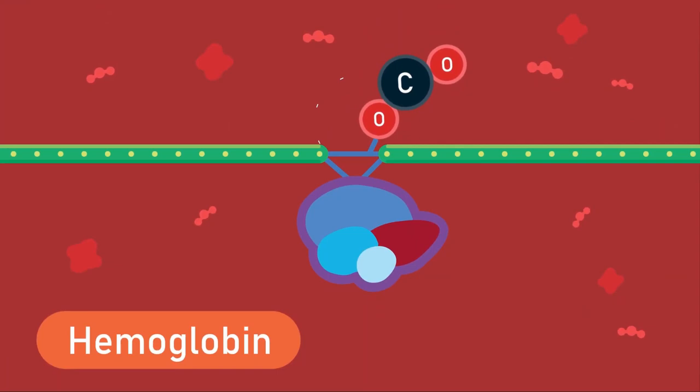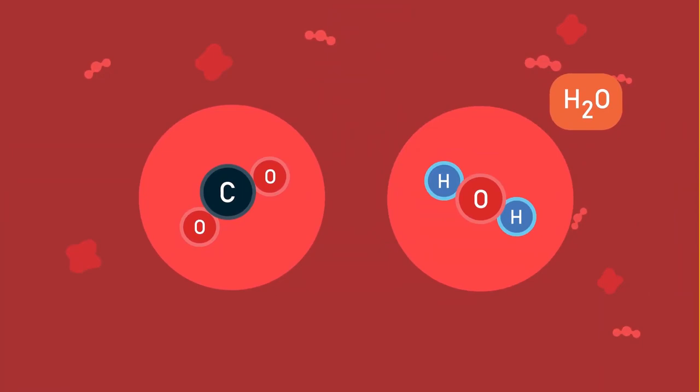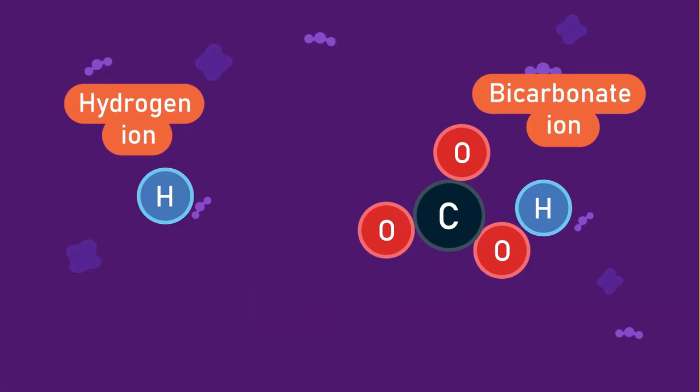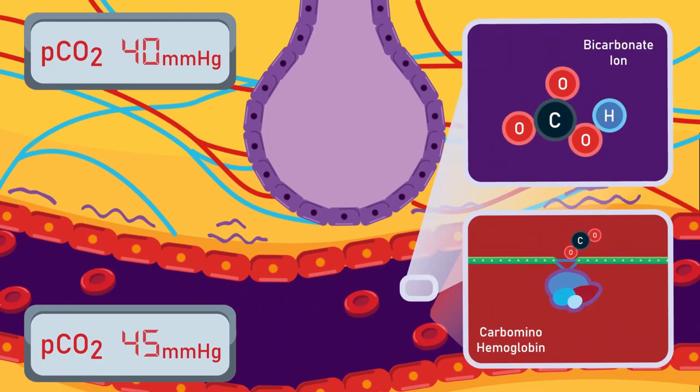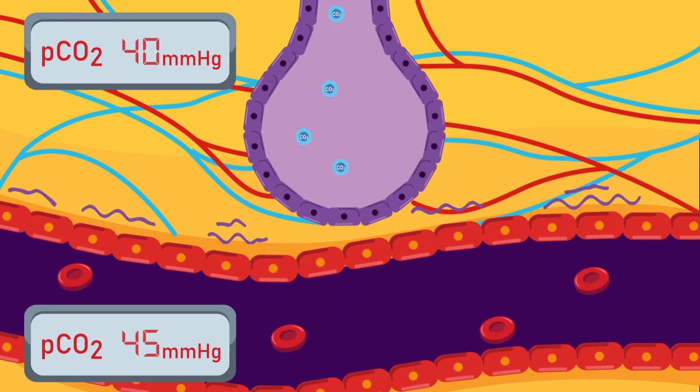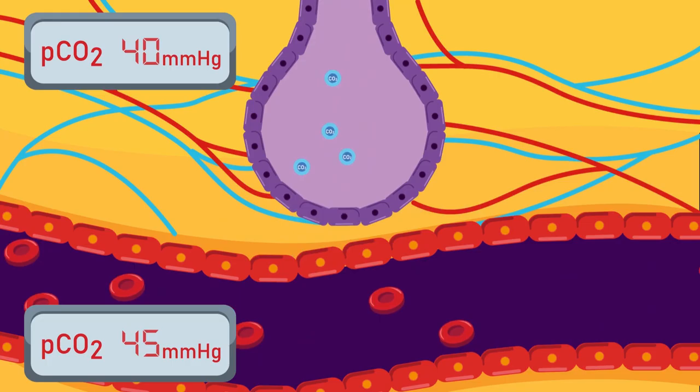In converted form, carbon dioxide binds with water to form carbonic acid, and carbonic acid breaks down to release hydrogen ion and bicarbonate ion. It is then carried back to the lungs. In the lungs, there is a higher concentration of carbon dioxide, carried in the blood as bicarbonate ions and carbaminohemoglobin. Carbon dioxide diffuses out of the capillary into the alveoli. During expiration, carbon dioxide is expelled from the lungs.